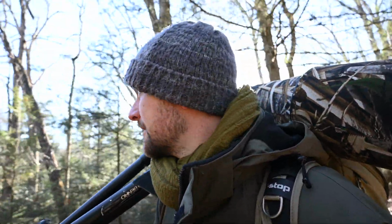There was nuthatches, both white-breasted and red-breasted, kinglets, chickadees, tufted titmouse, so all sorts of things foraging around, and they're still there. There's just the problem of actually being able to find them to photograph them, because it's so dense that they are just moving around so much, and you can often hear them before you can see them.